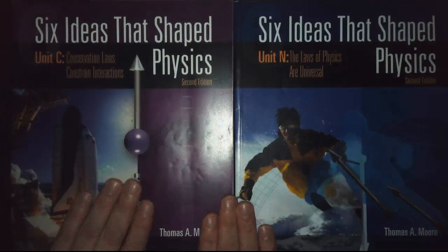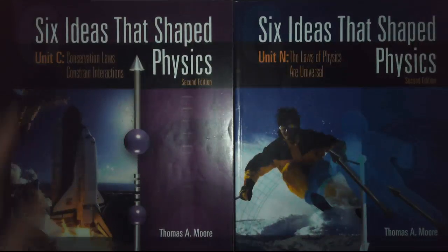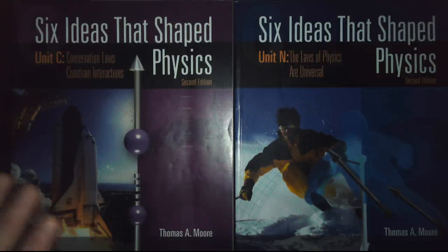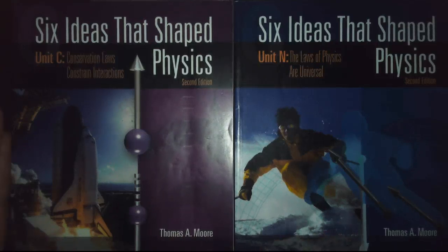So Moore has 6 of these. Unit C means conservation laws. Unit N means Newton's laws. E, we just saw, was for electricity and magnetism. R is for relativity, Q is for quantum mechanics, and T is for thermodynamics. So that would be 1.5 years, depending on where you are, how many credit hours, and so on, of physics you get, right? So I find these to be really well thought out, and I do that because he's done things a little bit differently, right?